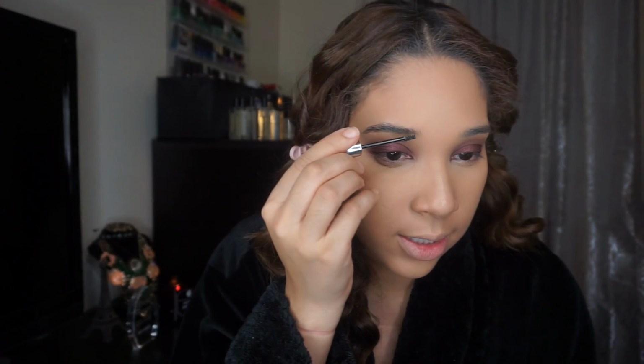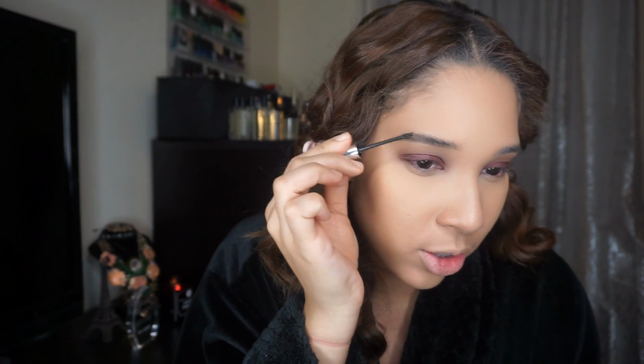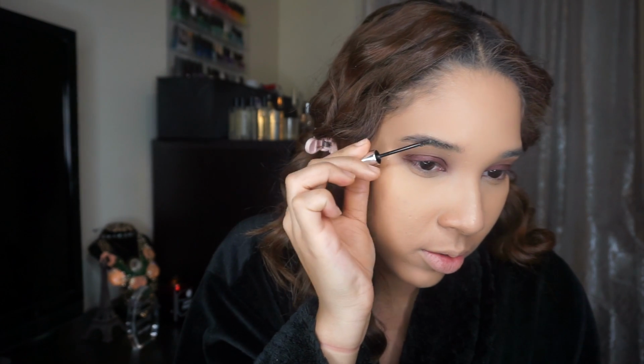I would probably use a shade number 4 or maybe even shade number 3, because 3 is the shade that I use in the Kabrow and I love. But this is what I had around, so I'm just gonna use this. I just like to sweep this along my brows, and as you can see, this is darker than I would normally use. I just brush this through my brows, not too much.